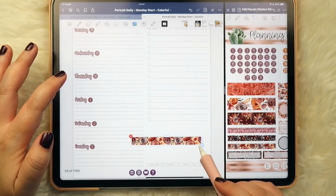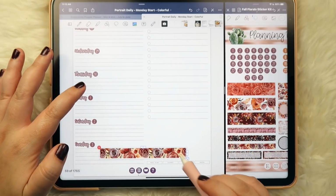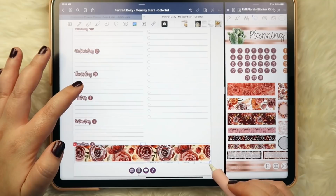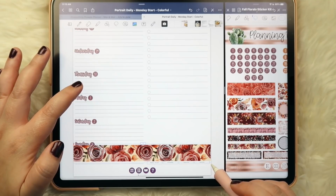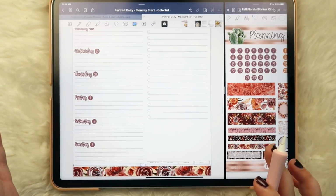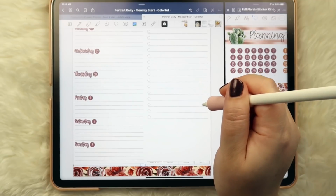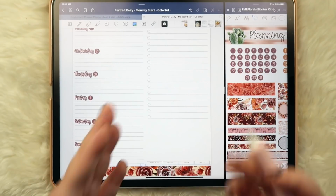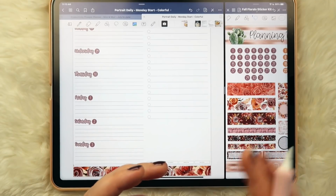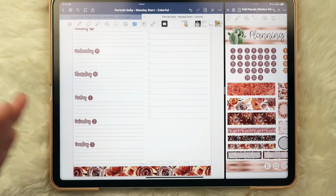So this is what I mean when I say, because I've said a couple times, I don't know if having this planner in landscape is super necessary, because you can do things like this. You can flip your iPad and do all your decorating in landscape, but then flip it into portrait when you want to write. Because for me, writing in landscape does not feel nearly as natural as writing in portrait. It's so much more comfortable to write in my planner in portrait mode. And you can do the vice versa. If you want the landscape layout, but you still want to write in portrait, you can always flip your iPad.